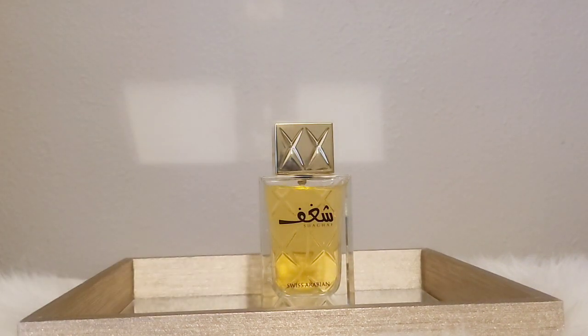Okay, the next one is Swiss Arabian Shaghaf Women. And unfortunately, I did not like this one, but I knew I was taking a risk. It's on Amazon for around 18 bucks right now with free shipping if you're a Prime member. Now this one I actually have on my hand right now. I sprayed it probably 15 minutes before doing this video. And it's not bad, but I feel like there's better.